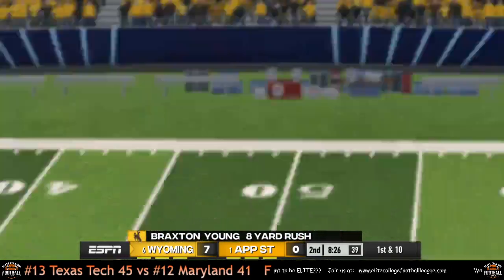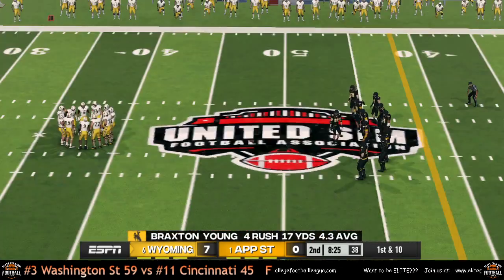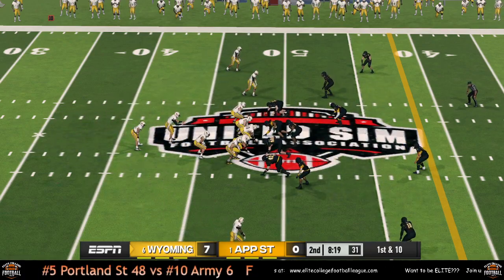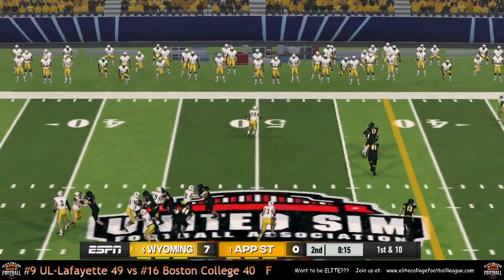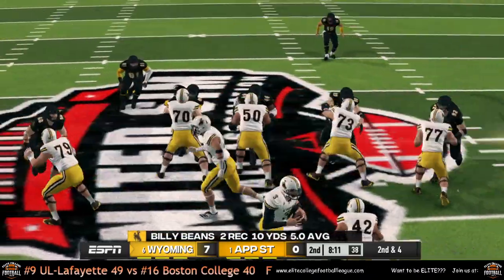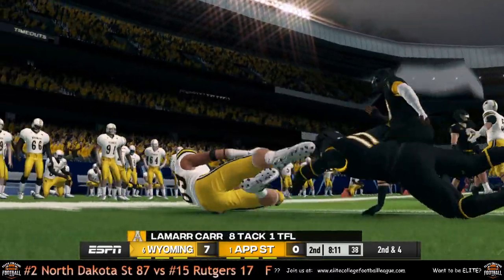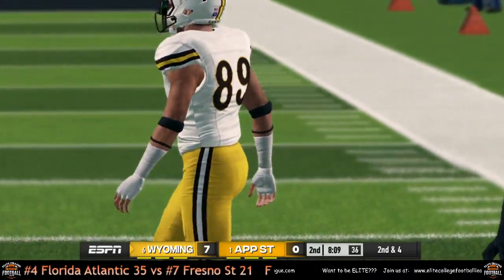And up the middle, Braxton Young goes 8 yards to keep some momentum going. That was a good read option by the quarterback, and he pulled it and kept it for himself and got the first down for his team. Yeah, definitely a strong play there. Now they are in App State's territory once again. Mark Carr all over the field early.